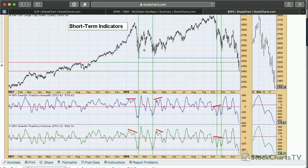Now, we had a big correction here. We got those oversold bottoms. And yeah, we did get a little bit of a rally here, right? But it wasn't over. We weren't over with the correction. We still had more to go. And look at this oversold reading. It amounted to just about nothing good.